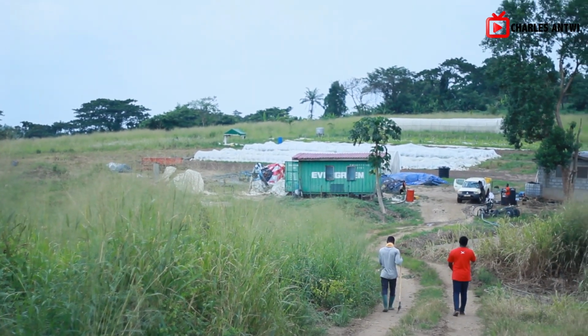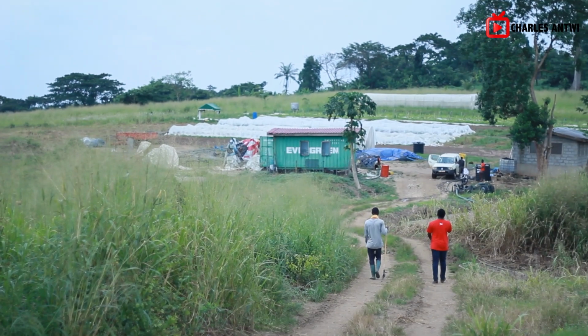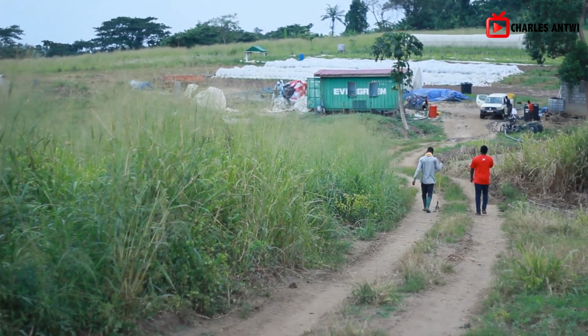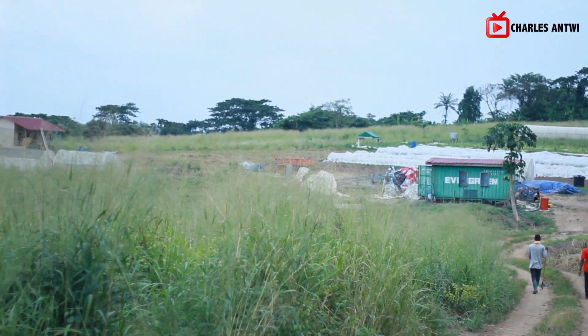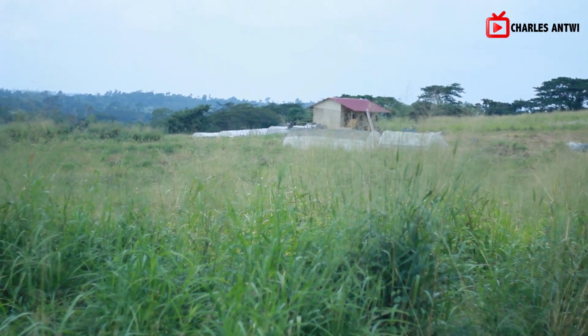So I encourage and urge my fellow youth to also start something. I didn't even imagine coming here or getting a place like this before. But today you are here. I'm able to explain myself a little, if not plenty. All is farming. Not anything, all is farming. So farming is good for everyone to get into.